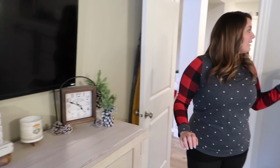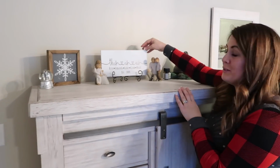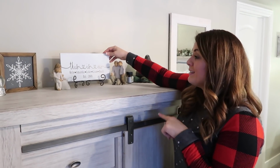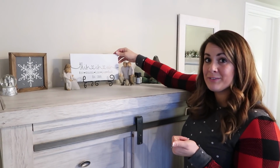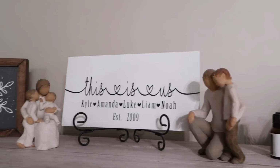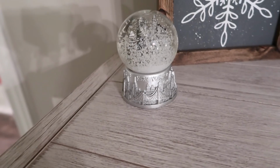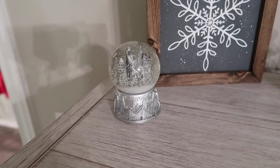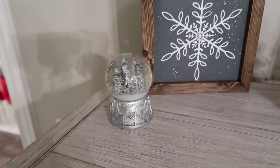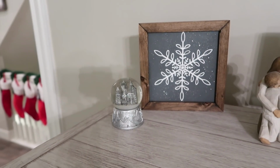And then over on this dresser, again, I've kept it very simple. So starting in the middle, we just have This Is Us sign. This is again from my friend Ashley from Something You Would Love. And then I have our little willow tree guys. This sign is also from Birch and Vine, the same one that was in my kitchen. And then I do have this little snow globe. And this is one that Kyle and I got from New York, and I just thought this was perfect for the Christmas season, but something that I do keep out all year round now.